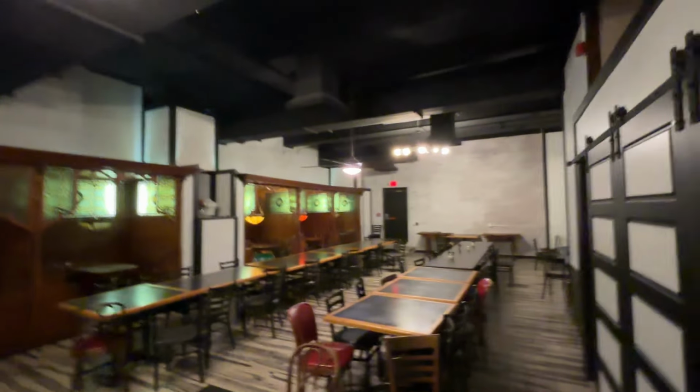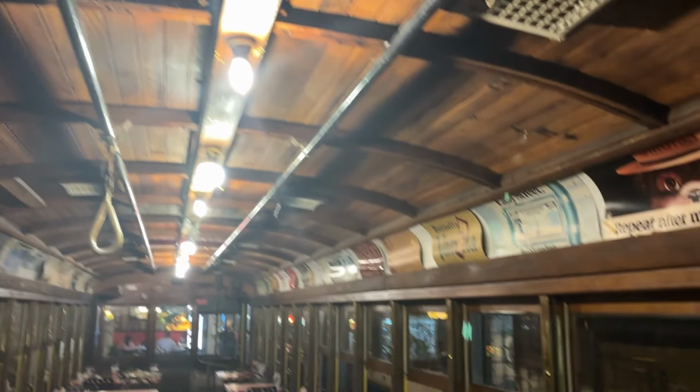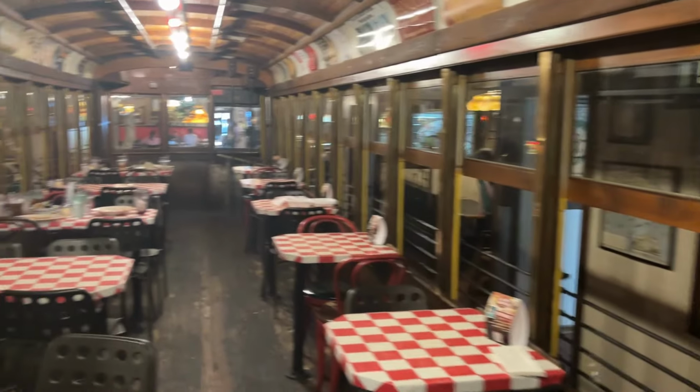Kitchen. Yeah. Thought this was real neat. Just more seating. Hey. This is a full restaurant out there. Look at this vintage real trolley. Pretty cool looking. We just ate.